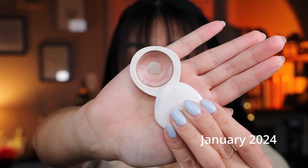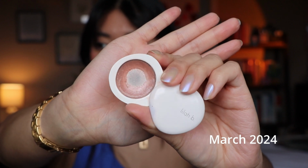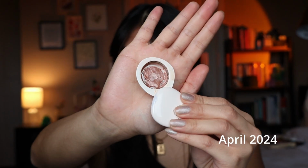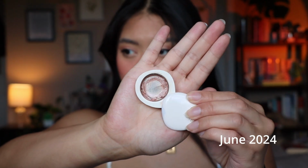It wasn't my absolute favorite, and honestly, I just don't feel like using this anymore. So that is one. I've used this entire thing up. Lila B is no longer a brand, so probably for the best that I use this up completely, but that's a pretty big pan. That's a full highlighter that I finished up.